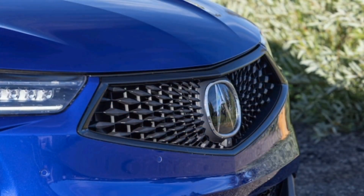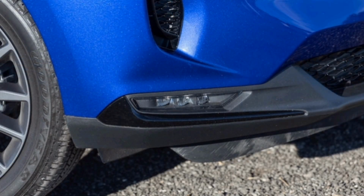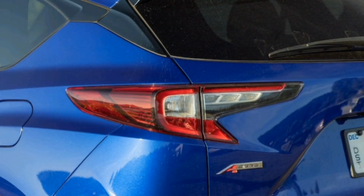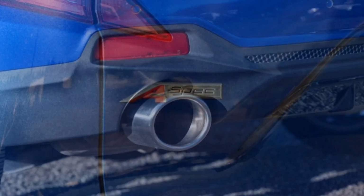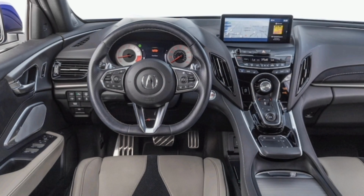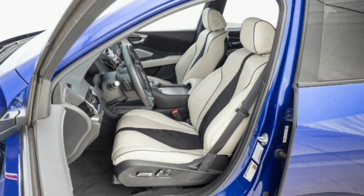Part of the luxury experience is power. In the Acura, engineers installed a version of the 2.0-liter turbocharged i4 employed in the Civic Type R and the previous generation Accord. The Turbo 4 is mated to a 10-speed automatic and sends a respectable 272 horsepower to all four wheels through Acura's fabulous SHAWD. Lexus buyers get a 2.4-liter turbo 4-cylinder developing 275 horsepower and a lot more torque than the Acura, 317 pound-feet compared to 280 pound-feet in the RDX. An 8-speed auto and AWD are standard.